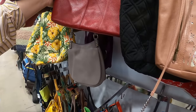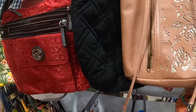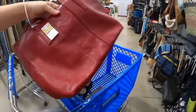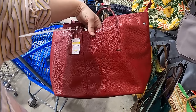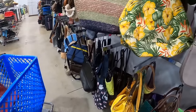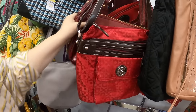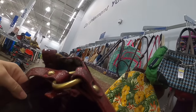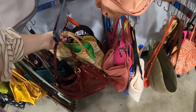Oh, that's pretty. What is that? Okay, I am not familiar with this brand, so I'm gonna take this. This is made by, well, let's see, who's it made by? Rolando? I will do a little more look up on that and see what I can figure out. I like the red though. The red is really pretty. This bag behind it, I'm not sure what this is either. Okay, so that's a no.